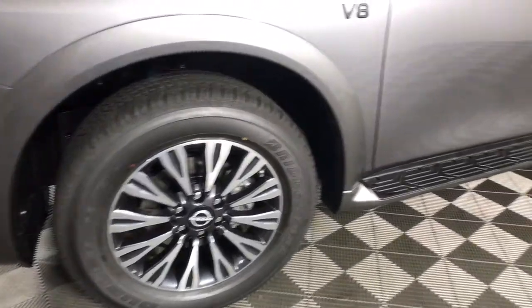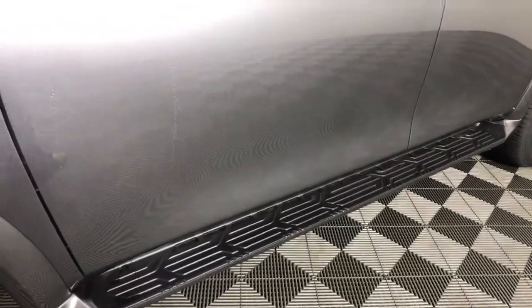Get the full-size SUV that's as capable as it is comfortable. This Armada does it all in style.